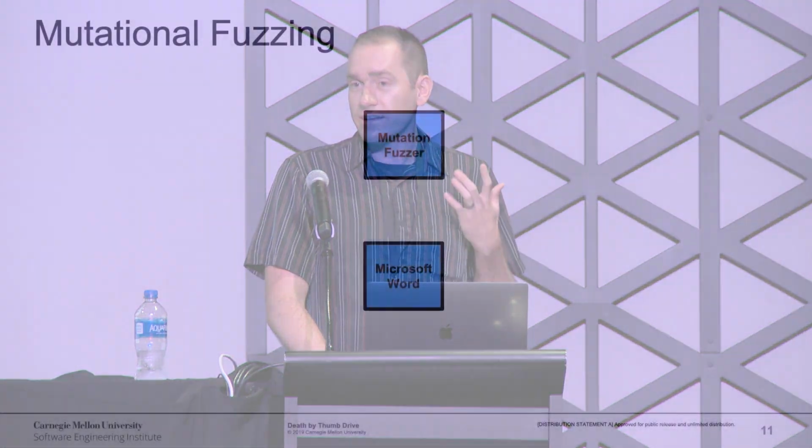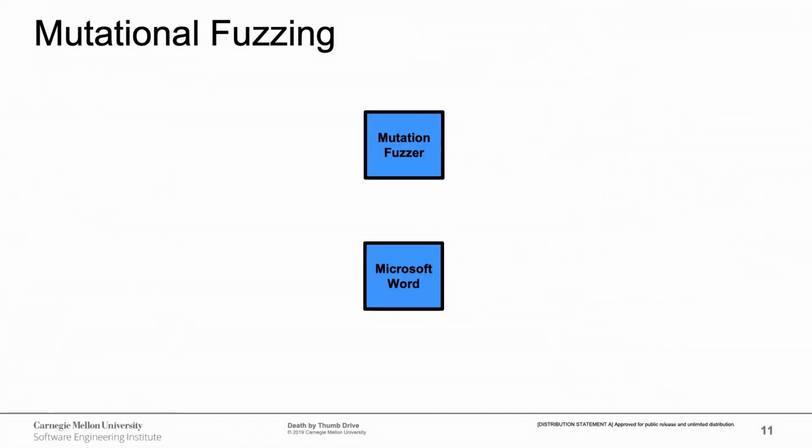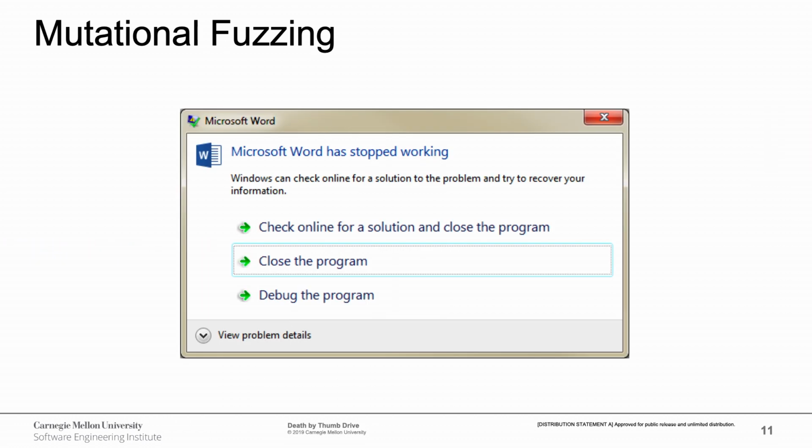So just a little bit of background about the CERT BFF. It is a mutational fuzzer. And the concept of a mutational fuzzer is basically you start out with a file. Let's say we have a Word document, and it goes into our mutation fuzzer, and it shakes it up a little bit, and you've got something that looks pretty close to a Word document. That's your end goal of fuzzing: you're looking for program crashes.